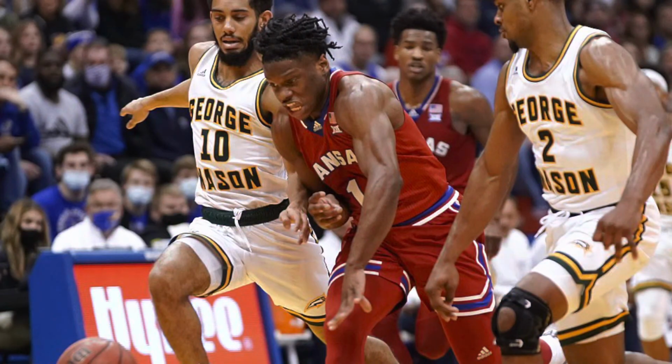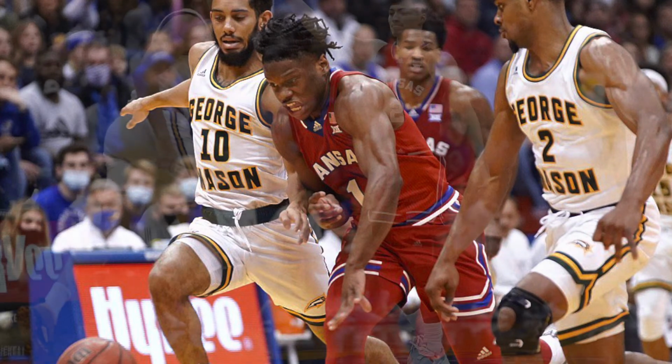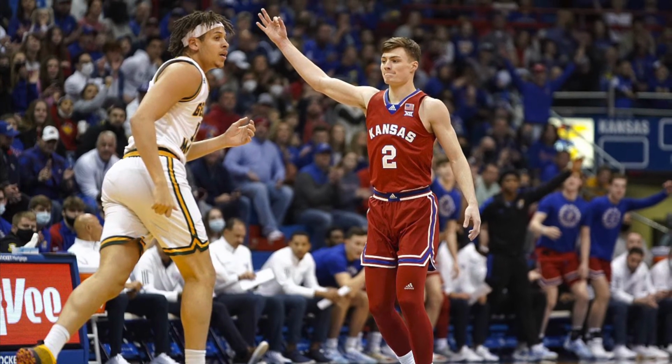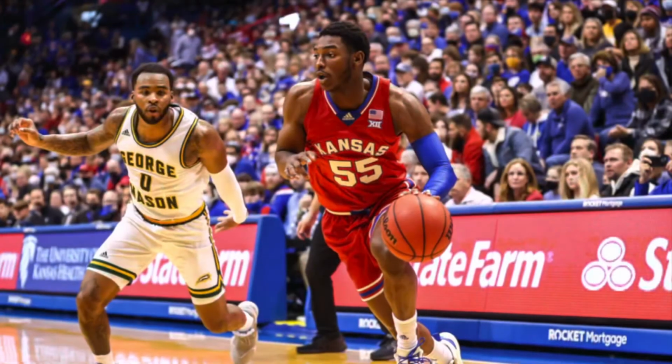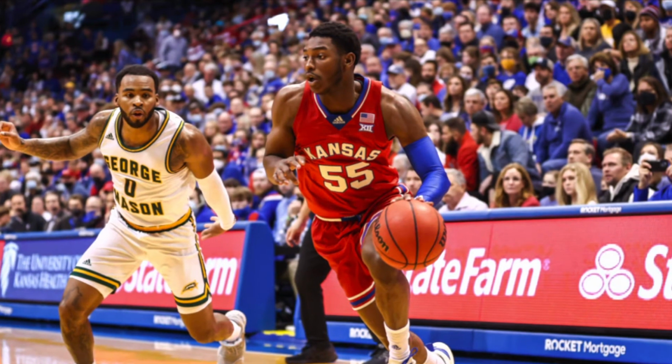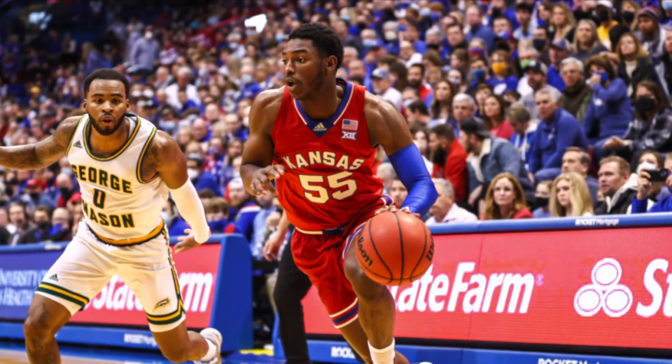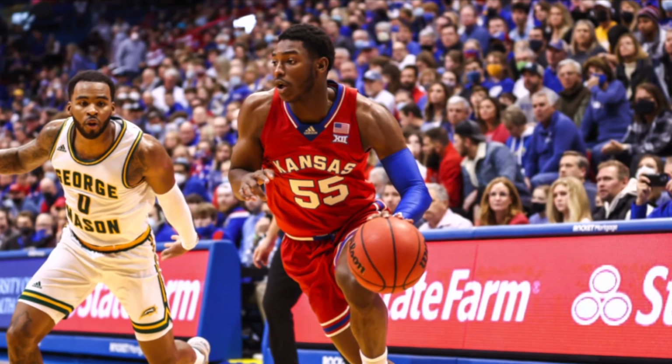Next at number 21, we have the game held on January 1st against George Mason. After a comfortable first half, the game would turn into a dogfight in the second half. George Mason cut the lead to 5 before KU extended it back out to 9. Led by Jalen Coleman-Lanz's 20 points, KU beat the Patriots by a final score of 76-67.